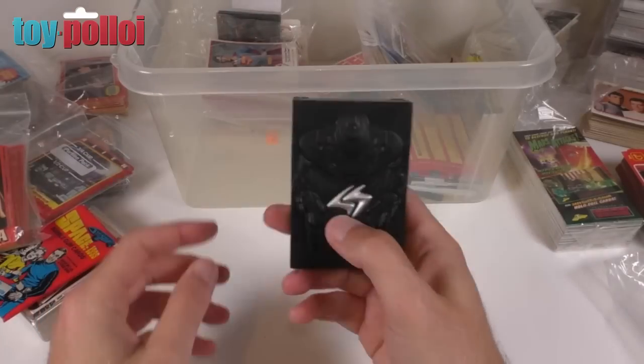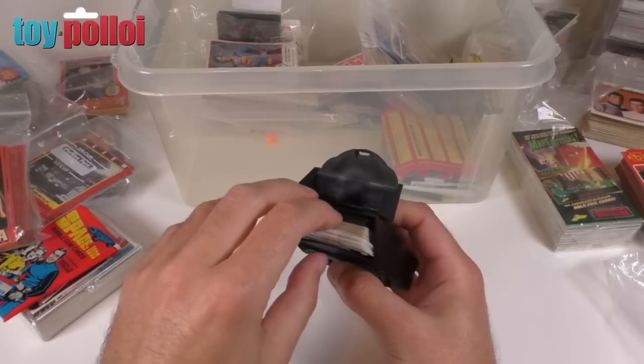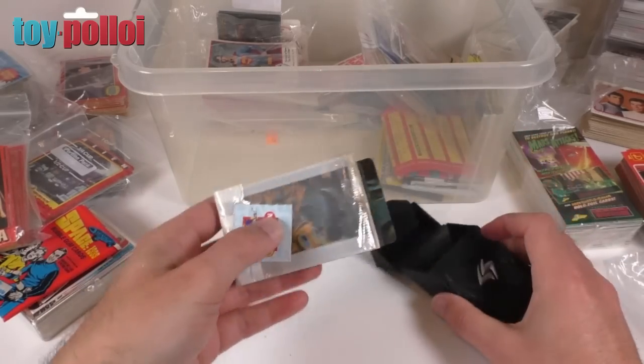Next up, another little oddity. I think I've actually reviewed these separately already on this channel, and that is my Lost in Space cards. I absolutely love that movie for some reason. I know a lot of people didn't like them, and they did these cards inside packets of Kellogg's Frosties.